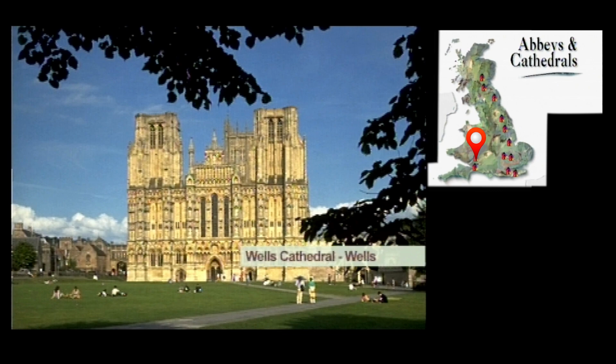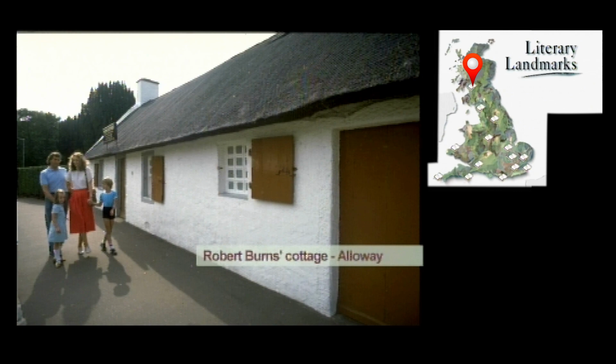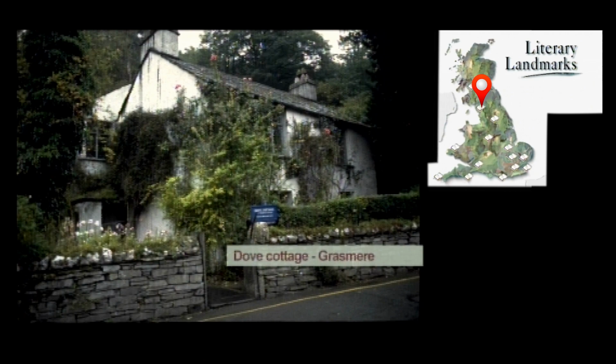This ruined medieval abbey in the Wye Valley is the subject of one of Wordsworth's best-loved poems. Robbie Burns, the flamboyant Scottish poet, was born here in 1759. William Wordsworth adored his home in the Lake District. So did his friends and fellow writers who were frequent guests at the cottage.